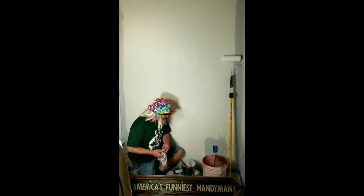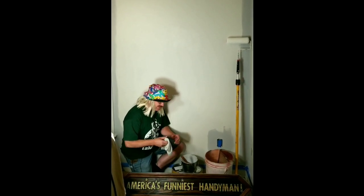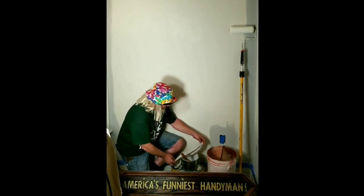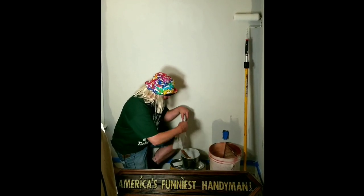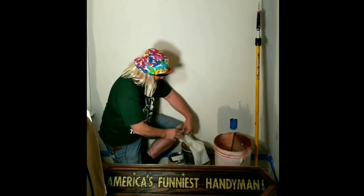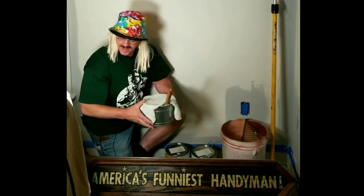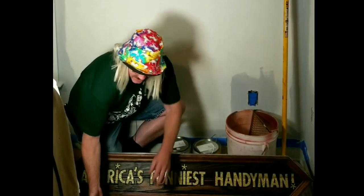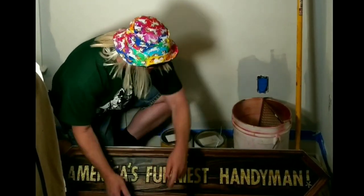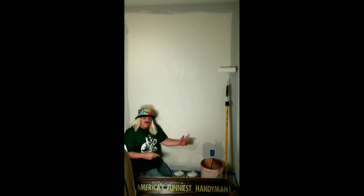Okay, man, listen. We're all finished with the brushwork, but I'm not gonna clean my brush yet because I don't know if I'm gonna need it to do any touch-ups. So what I'm gonna do is, I'm gonna take this wet rag that I've been carrying around and I'm just gonna lay it over the top, man. And what that's gonna do is that's gonna keep my paint from drying out and skimming over while I'm getting ready to roll these walls out.